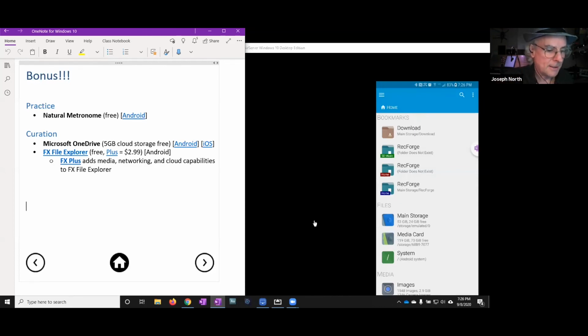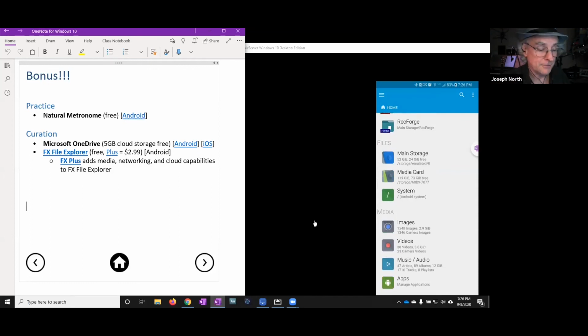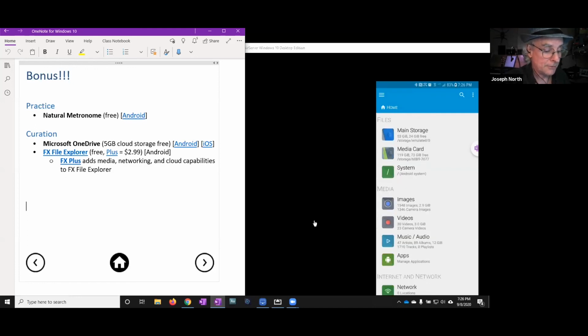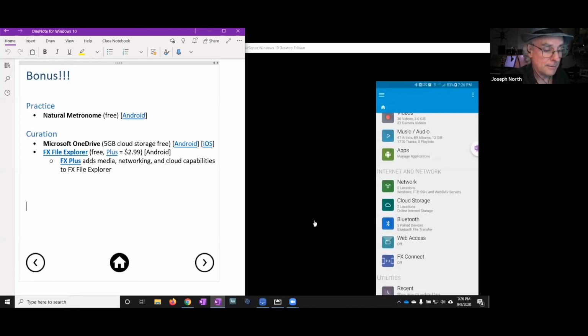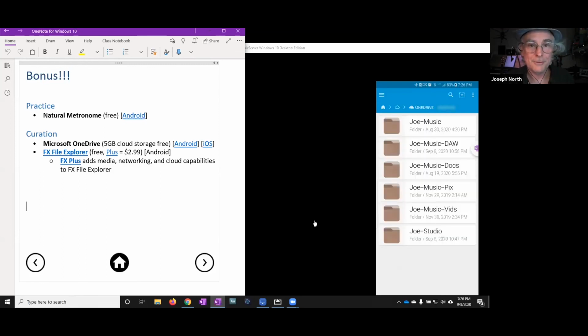In addition to that, if you get the File Explorer Plus version for $2 and all of $2.99, you also get cloud storage. And so in cloud storage, you have access to all of your OneDrive files, which you can easily move back and forth from your mobile device using this little utility. I haven't found anything else that makes it easier to manage cloud storage files than this tool.